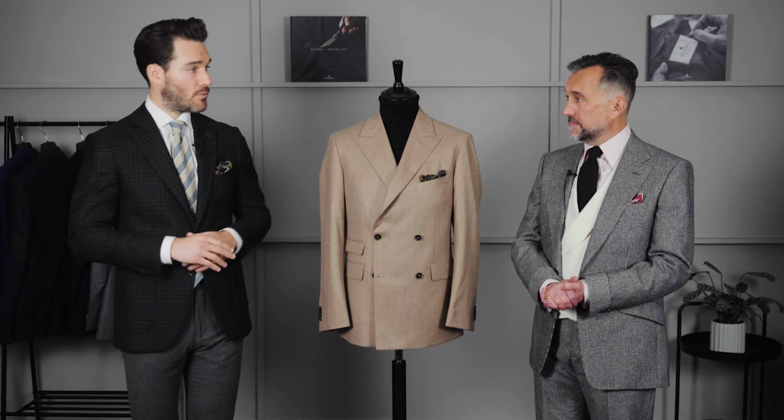I was thinking the same thing. I would wear this out if I'm going to dinner with friends. This is a look that I would throw on with a pair of dark gray or charcoal trousers and, like you said, suede loafers. You have a very easy to wear, comfortable and chic outfit.